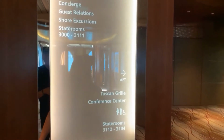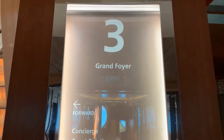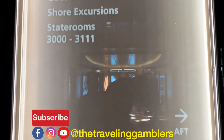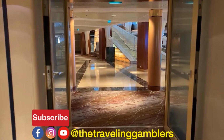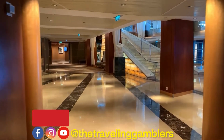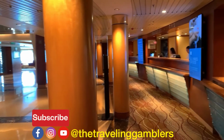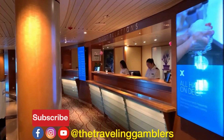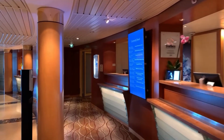So here we are on deck 3, and it's the Grand Foyer. And this is what's aft. Coming out of the hallway where the staterooms are, this is opening into guest relations, and this is all of guest relations here. There's plenty of counter space, so there'll be plenty of people to help you.